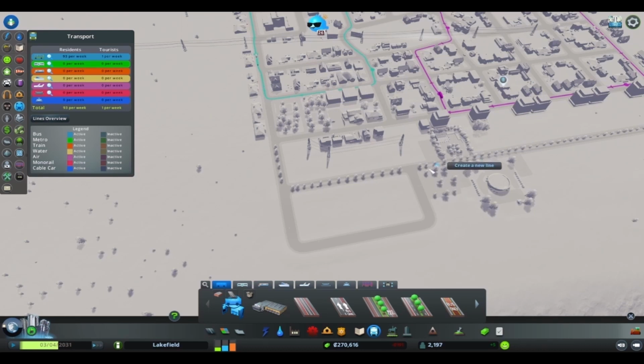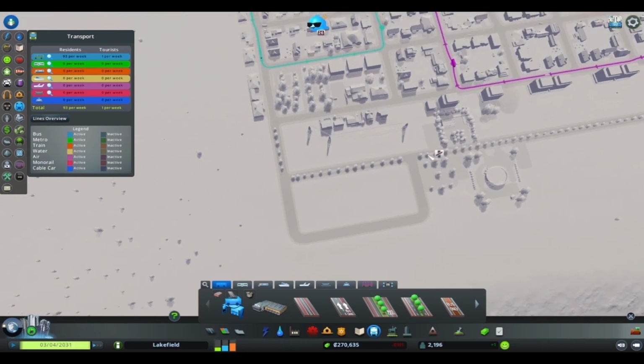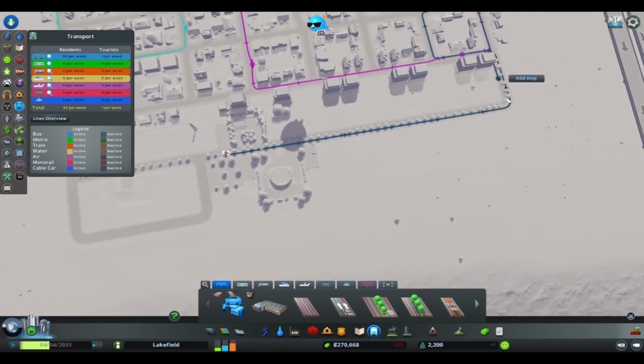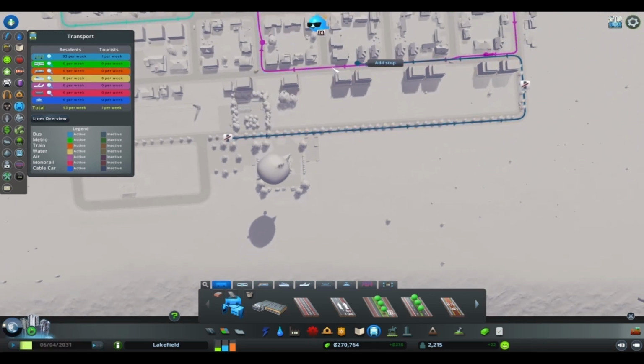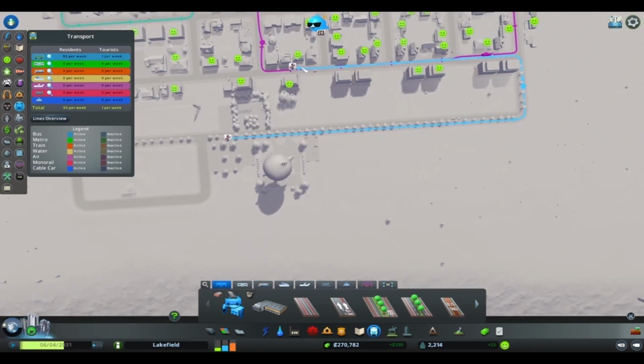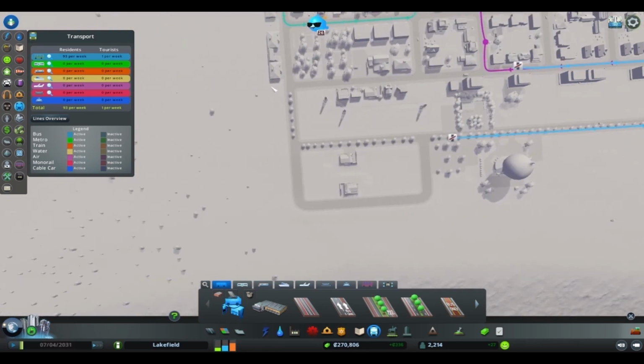All right, so we're going to put a bus line in to connect this new tourist area so that people don't have to walk from the bus stop down on the end, depending on how they get into town. And this, if they want to go to some of these shops and things like that that we have, they'll be able to ride this bus and connect to the other bus lines.